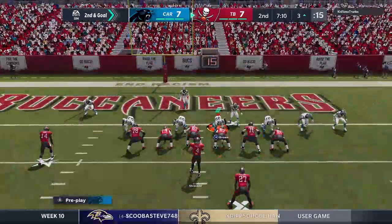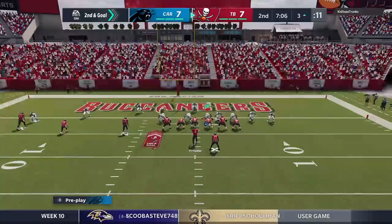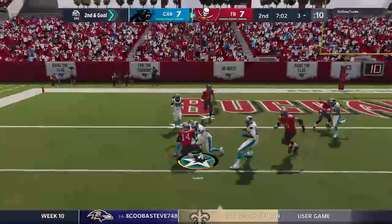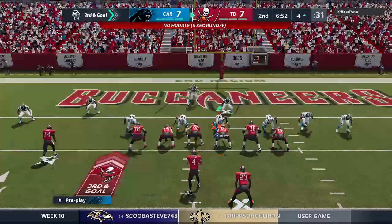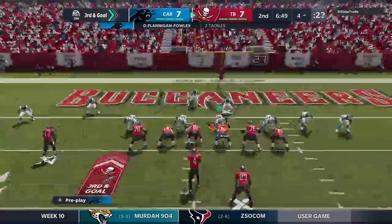So they're backed up to the 3-yard line, 2nd and goal. They get this out left, and this one will wind up with him losing yardage. Back to the 4-yard line. It'll go as a loss of a yard, and it'll set up 3rd down. It's now 3rd and goal.